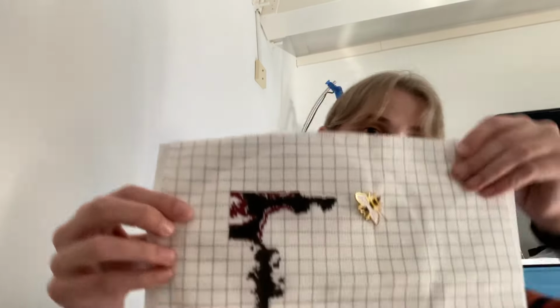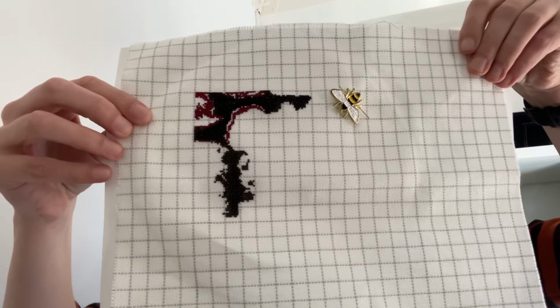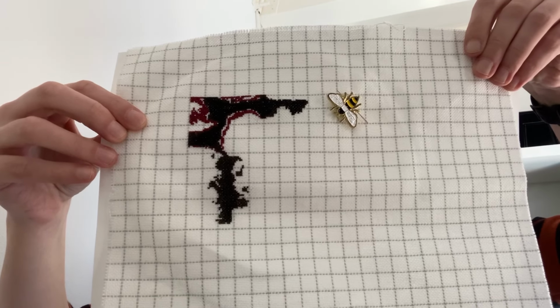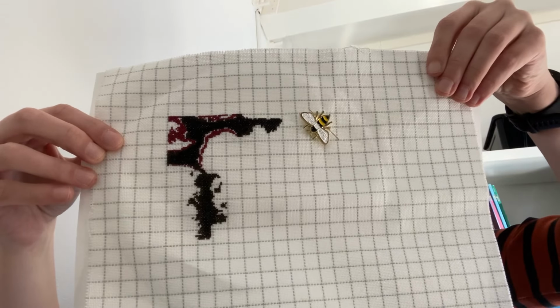A lot of dark colors. But this is where I've got to. I did a total of 593 stitches, which got me to 6.04%. Really pleased with that.